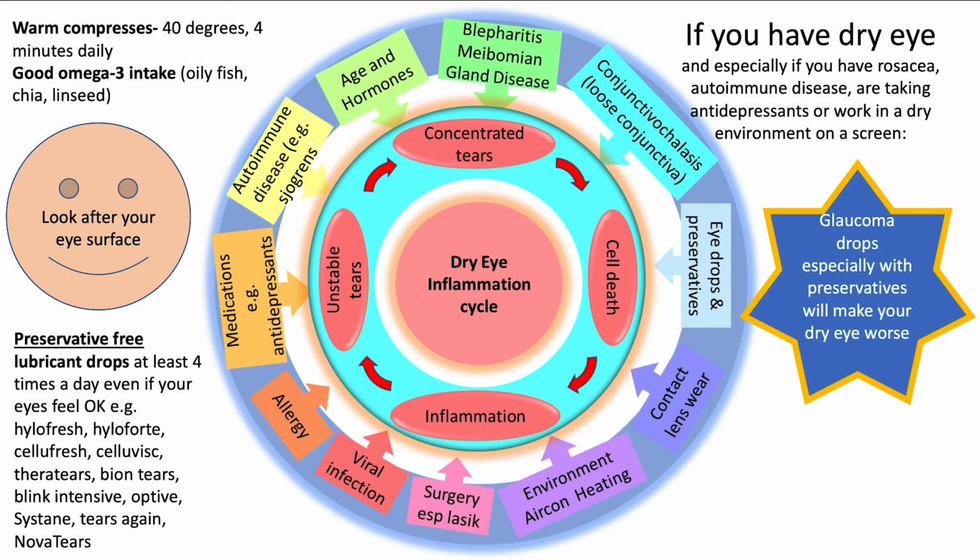If you're someone with rosacea or blepharitis, warm compresses can help. 40 degrees is the magic temperature. That's as hot as your hand can bear. 4 minutes a day is how long you have to do it, because that melts the oils in the oil glands and keeps the surface of the eye oily so that the tears don't evaporate. If you've got glaucoma, you don't want to compress too hard on your eye, so just use it as heat really, with some light pressure.